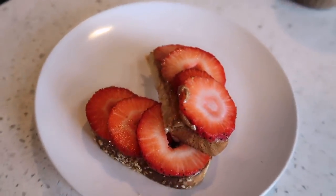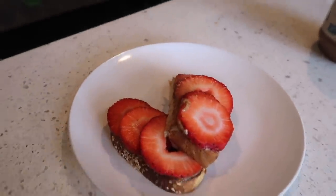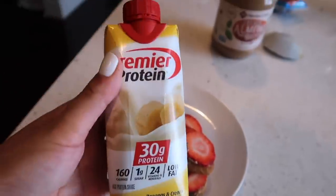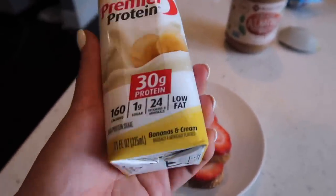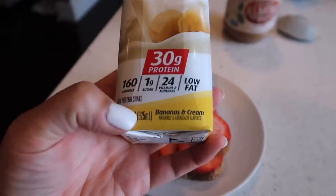Oh, and then I'm gonna have a protein shake. I forgot to tell you guys. Hold on, let me grab it. So this is the bananas and cream protein shake, and I'm gonna have this whole thing over ice because I just got home from the gym. So this one is really good.